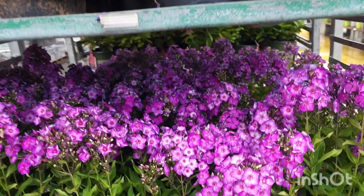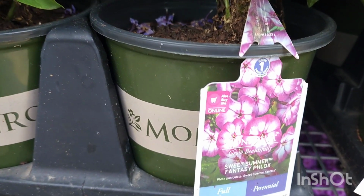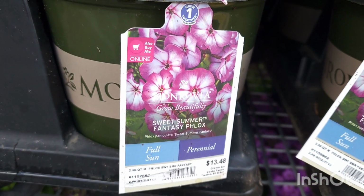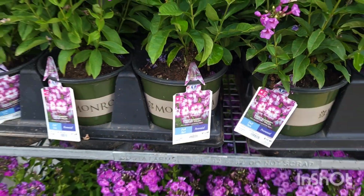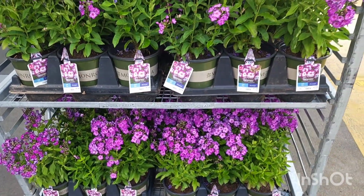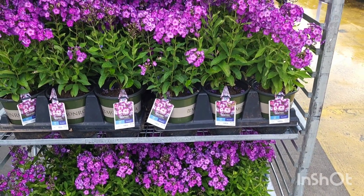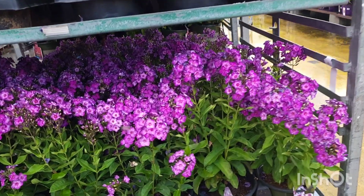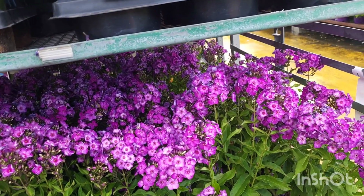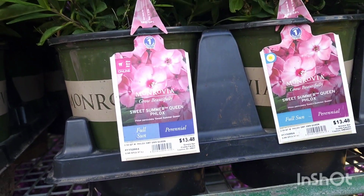Down here they have Sweet Summer Fantasy Phlox. This guy here is a full sun perennial again, and it is hardy to -30 and blooms in the summer. I've noticed most of Monrovia's stuff blooms once in the summer or spring, but they are gorgeous. I have one of these. I don't remember which one. I know it had something that says Queen on it, so it must be the Sweet Summer Queen Phlox.